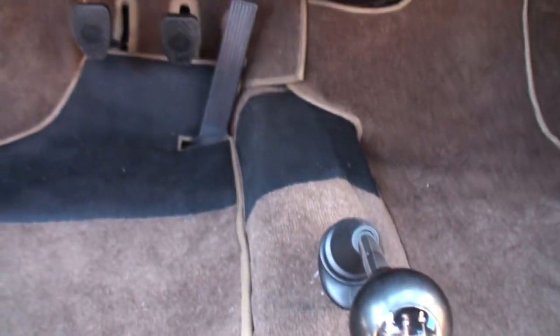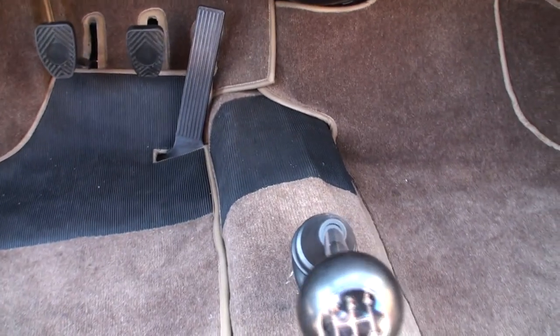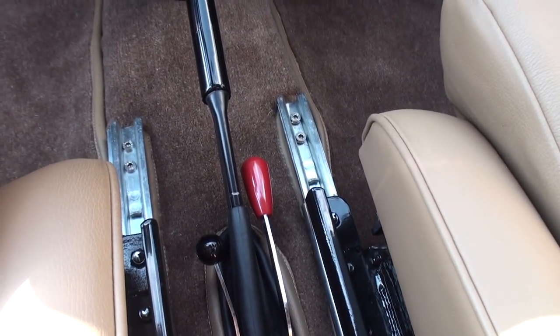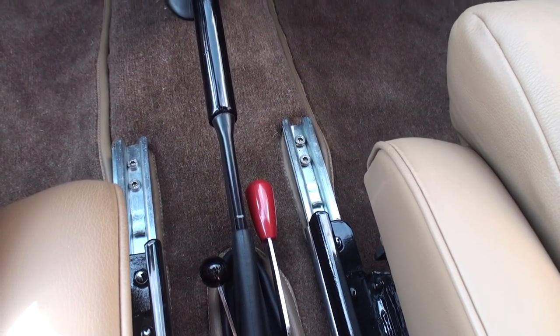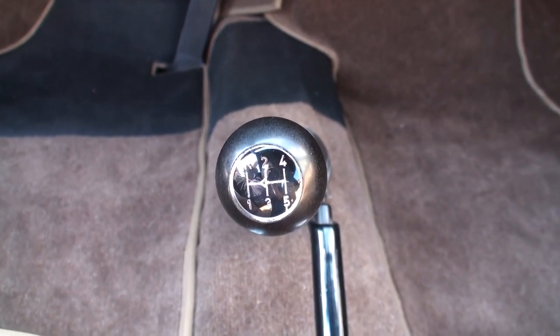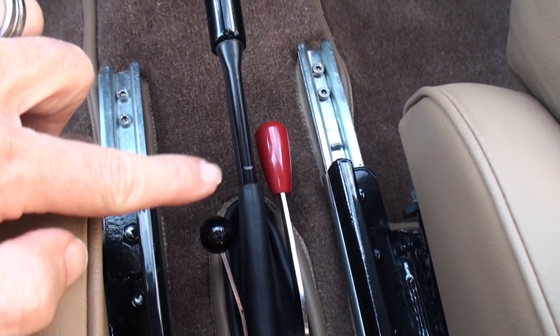Our 5-speed. How does it shift, Charlie? It shifts really smooth. After this year, the shift pattern was changed. In this one, first gear is to the driver and down, and in the later cars, it was to the driver and up. Let me ask you, red is emergency brake?